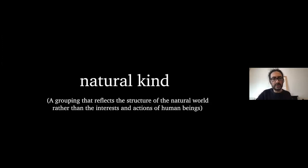So a natural kind is a grouping that reflects the structure of the natural world rather than the interests and actions of human beings. And in many, many cases, when you are faced with brain anatomy, you get to wonder whether what you are seeing, for example, the face fusiform area, is really a natural kind or just some sort of convention.